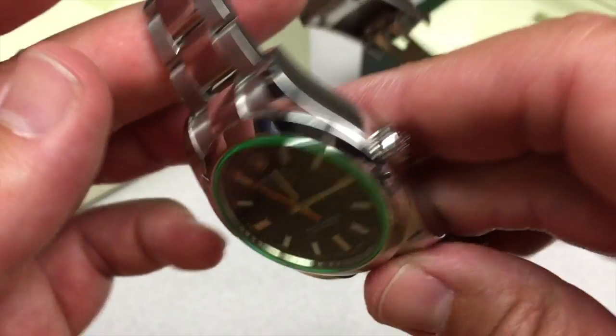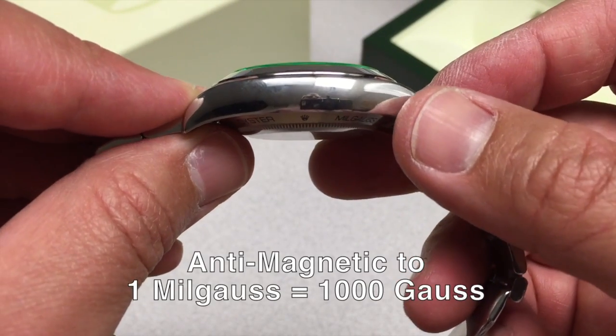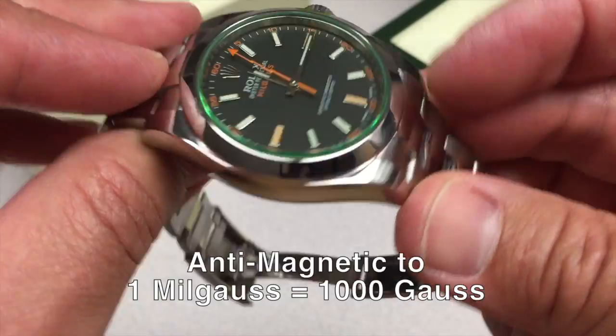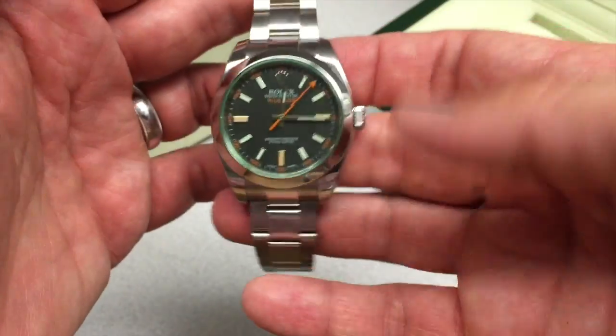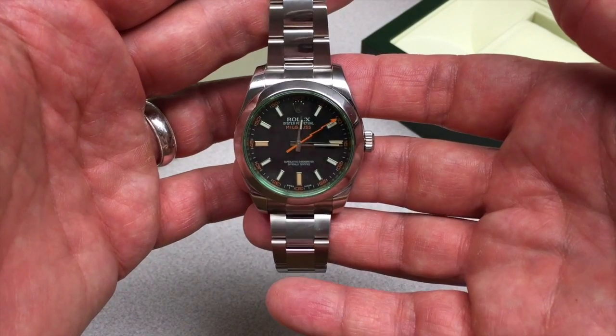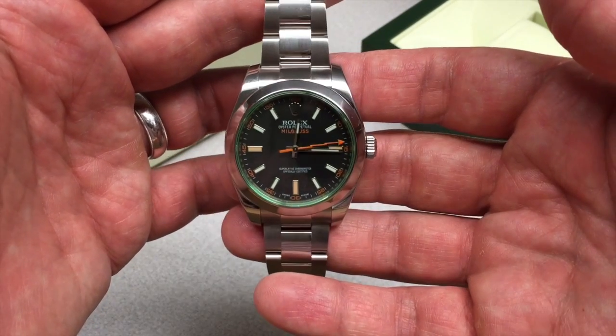The bottom line is it's not susceptible to magnetic fields of 1,000 Gauss or less. So you can wear it if you work in an environment where you could be subjected to a magnetic field. You don't have to worry about your watch running slow or fast or stopping altogether.